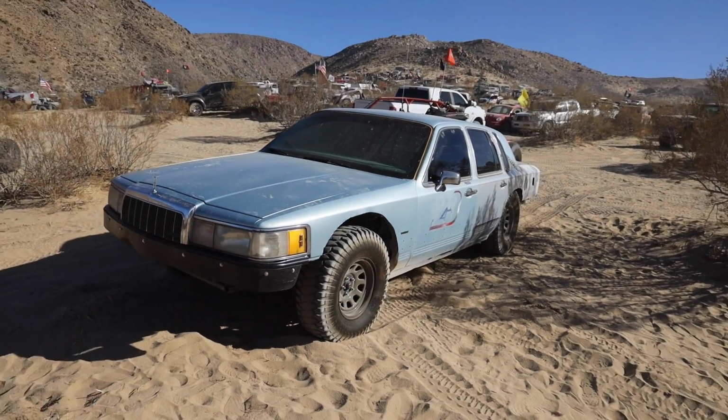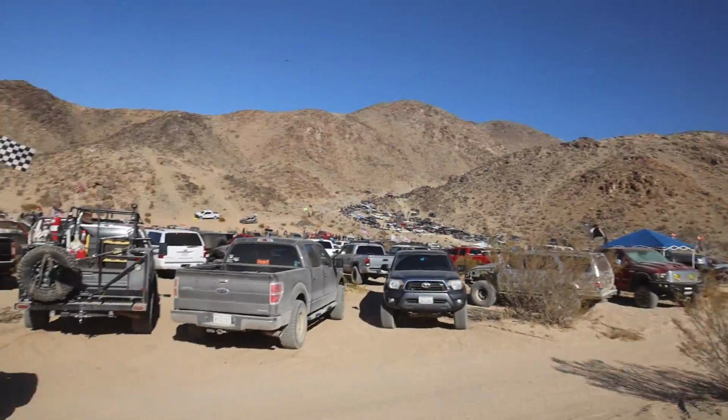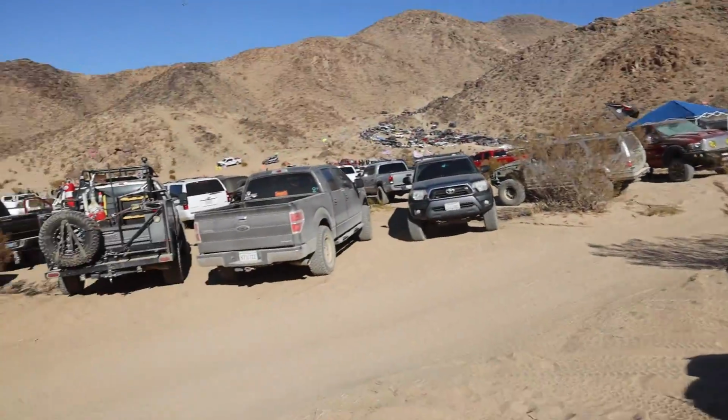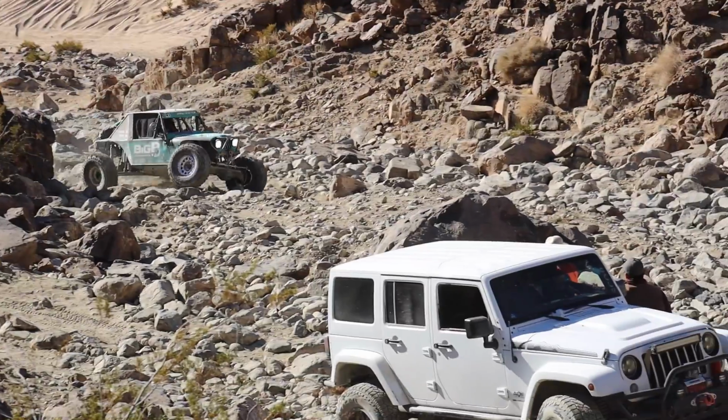Alright, well, we made it to our second spot, which is either Sledgehammer or Jackhammer. I don't really know, but it's up in there. So we're gonna kind of cruise up there and go where I can, basically. I figure this is a good enough parking spot. It's kind of hard to find parking when you're two-wheel drive. So kind of work with what you got.